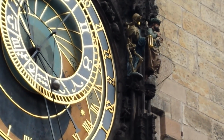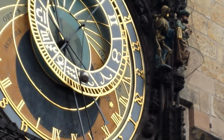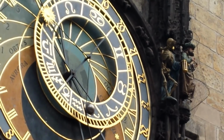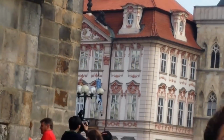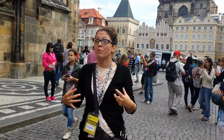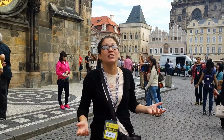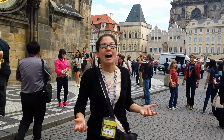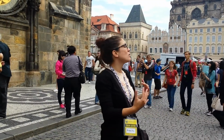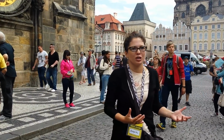He represents the Ottoman Turkish Empire and the fear that the people had in Central and Eastern Europe of the invasion of the Ottoman Turks, which was a very real fear. They were a hugely powerful empire, especially in the late 15th century. They laid siege to Vienna, which is not far away. Also, it represents the fear of the Islamic influence that would come along with the Turkish Empire.